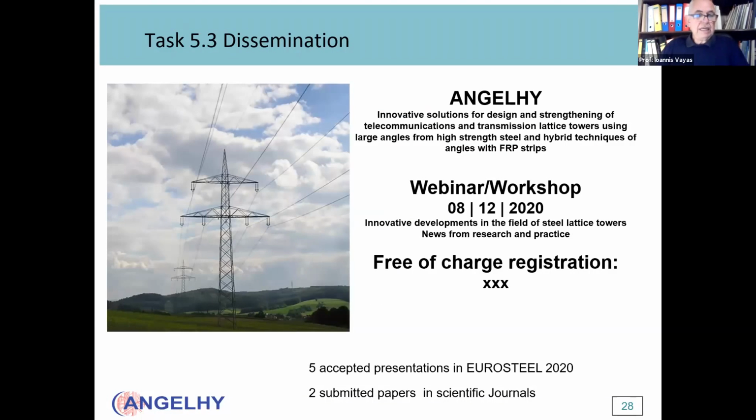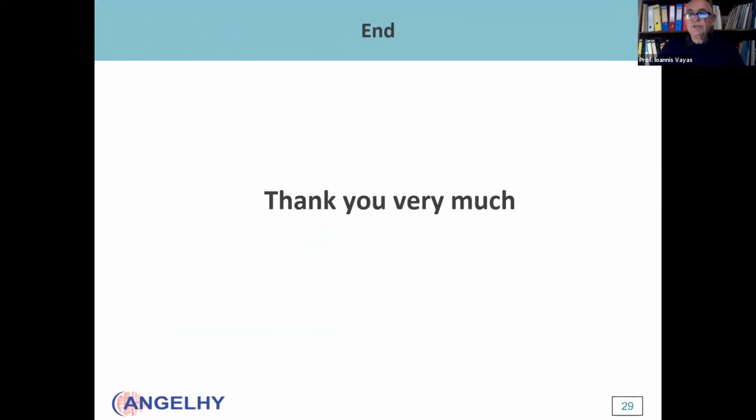Task 5.3 is finally the dissemination, and this workshop is a part of this dissemination. We would like to share with the academic and the professional community and our students also, at least some of our students, the results of this project. And it's this workshop. We are not very fond that we are not in a room to share with you, to see you, but we cannot change it. This has to be done through the web. So this ends my presentation. I thank you very much, and I give the word to Mike.